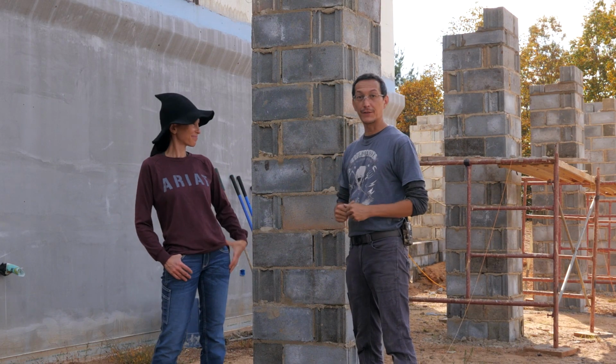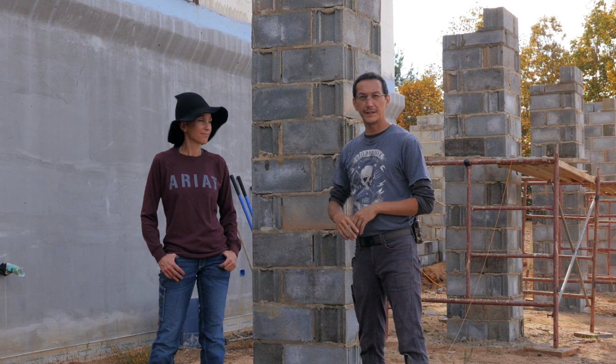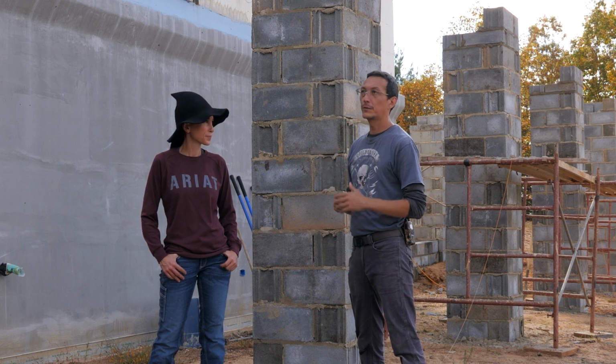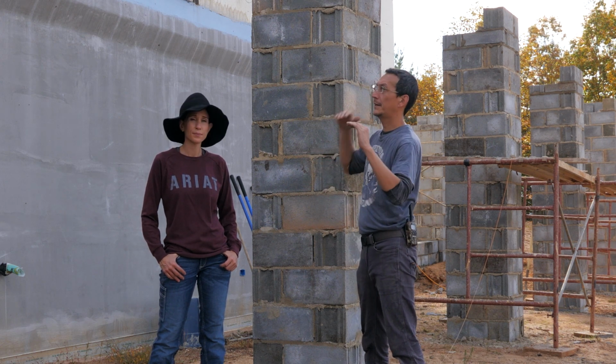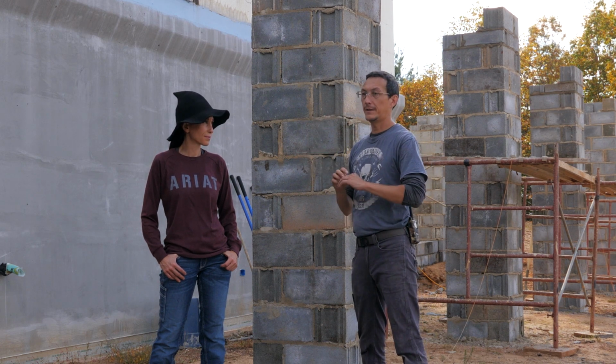Our pillars. Finally, 13 pillars. Some of these are 10 feet tall. They did it in about 3 days. They had to cut a couple of pieces of block, but they did a real good job. They got it all leveled out, squared up, ready to go. A couple more days, we're gonna pump concrete into them, and then they'll be super solid.